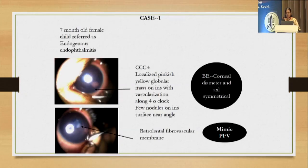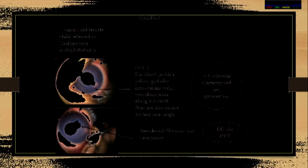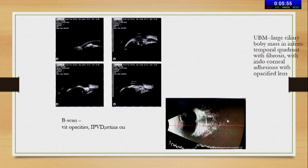So if you see case one, it was a 7-month-old female child who was referred as endogenous endophthalmitis. On examination, the child had circumcorneal congestion. There was a pinkish yellow globular mass on the iris at the fourth clock hour, and there were also a few nodules on the iris surface. Both the corneal diameter and axial length were symmetrical in both the eyes. There was a retrolental fibrovascular membrane. So this mimics PFV, but ultrasound was normal.